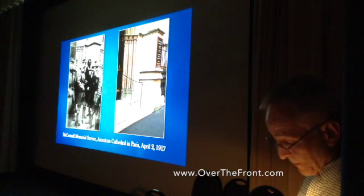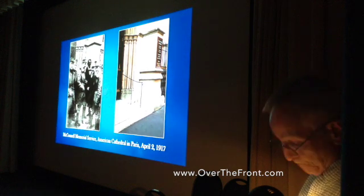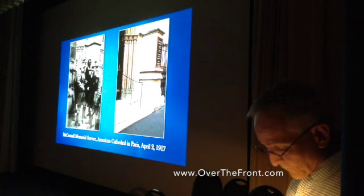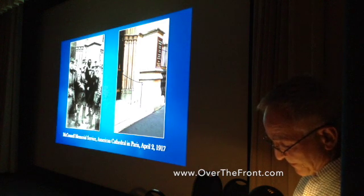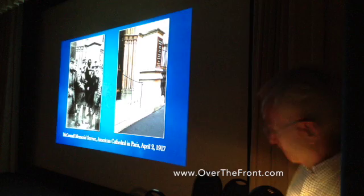Cathedral in Paris, and the scene on the left was taken outside the church just after the service. On the right is the same view as it appears today, unchanged except for the missing men.